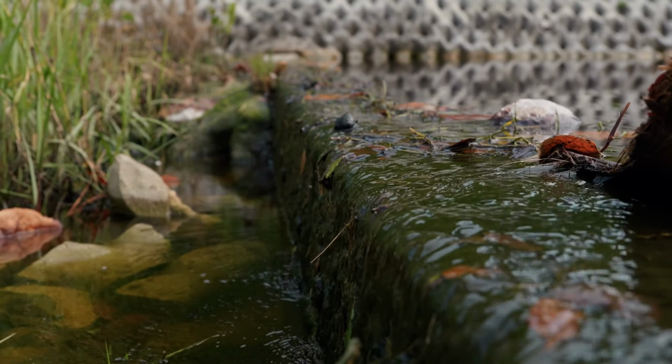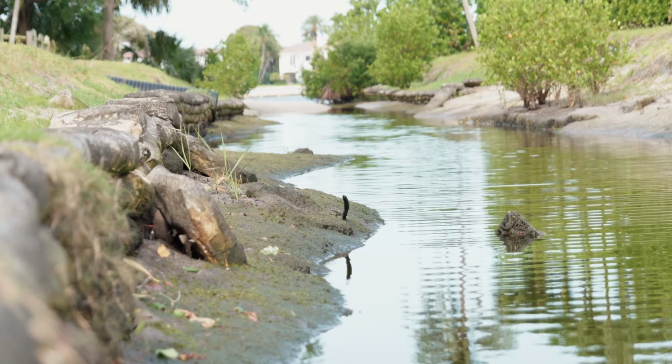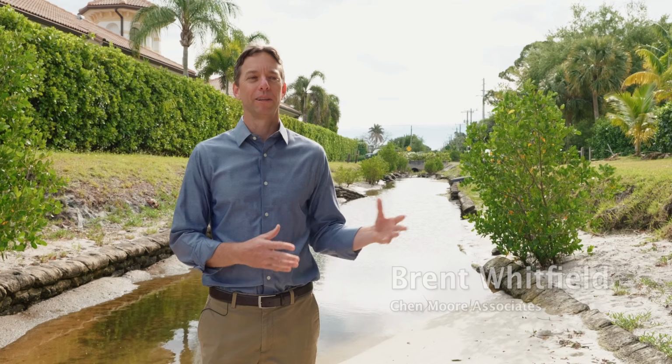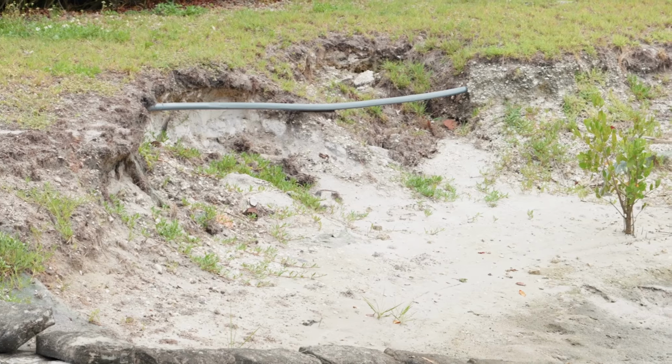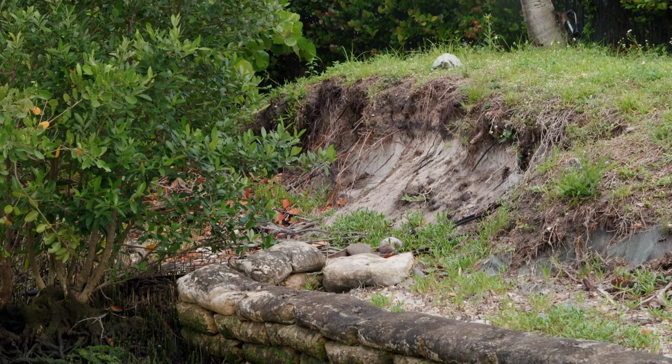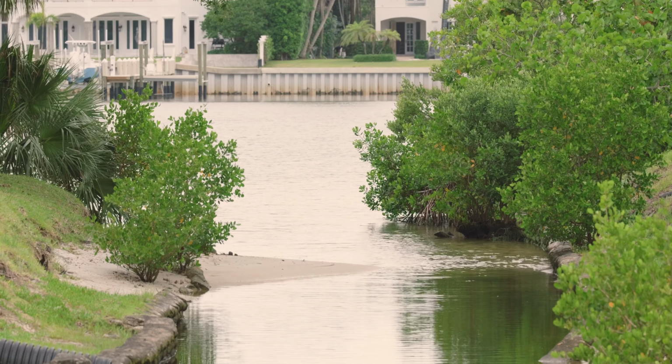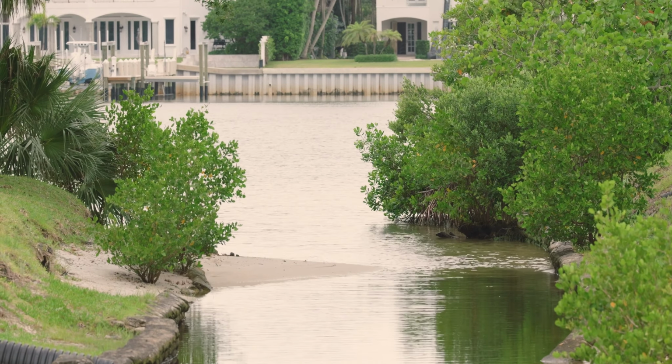So Dover Ditch drains water from the residential areas in the northern part of Jupiter and the southern part of Tequesta. But the ditch over time has started to deteriorate. You can see the banks have sloughed in, sand is being washed in and running down into the river and causing a lack of clarity, or turbidity, in the river.